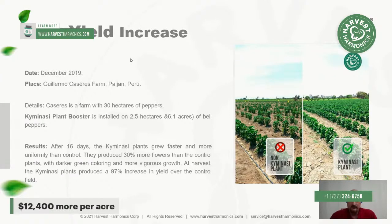Now, what does that mean? That means that by using the Cheminoxic Plant Booster, yes, he did produce more peppers, about 20% more than his control field. But more than just the number of peppers, the peppers themselves were thicker, they were denser, they were much heavier. They're about twice as heavy, and as a result, he increased his overall production by weight by almost double, by 97%.